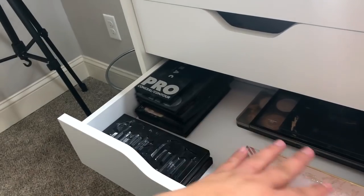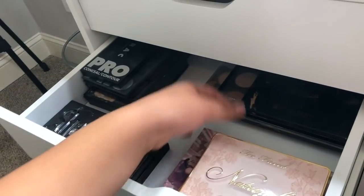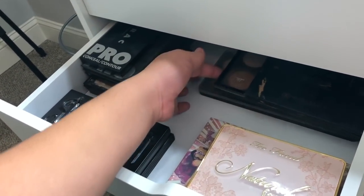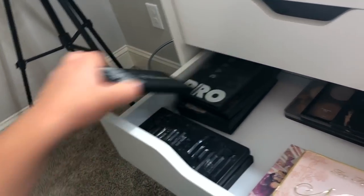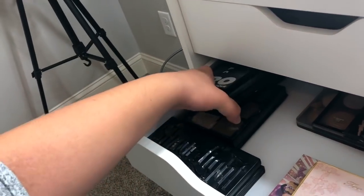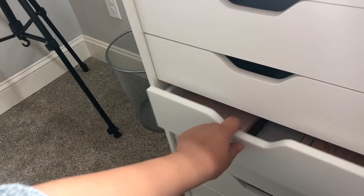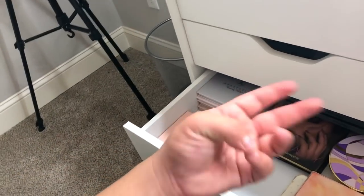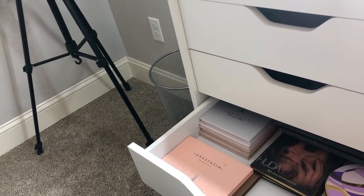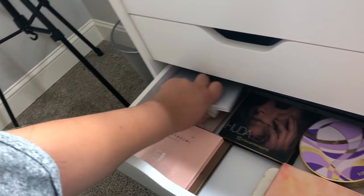I also have a contouring drawer. These are powder Too Faced palettes. I have some Anastasia, NYX, and then I have BH Cosmetics, Kat Von D, Lorac. These are actually cream, so that's why I have these separate on the corner. And then I have all the Anastasia glow kits, the Gleam, Sun Dipped, Sweets, and I can't remember the other one. The other one is called That Glow.